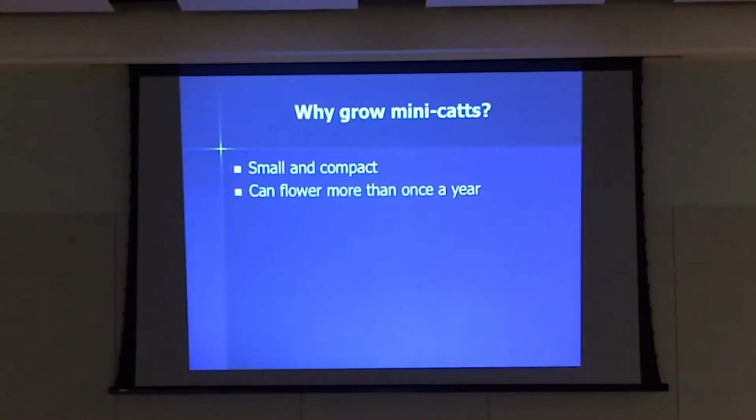They can flower more than once a year. So depending on some of the parentage of the hybrids, I have some mini cats that will bloom 2 times a year, sometimes 3 times a year. They are available in most of the standard Cattleya flower colors. The 2 colors that are not well represented would be white and green.